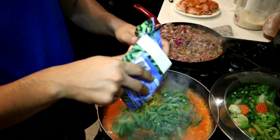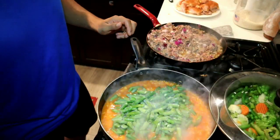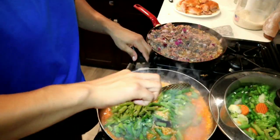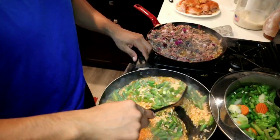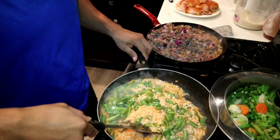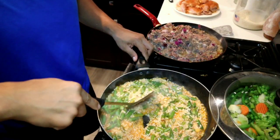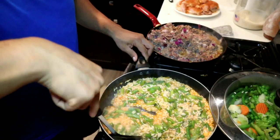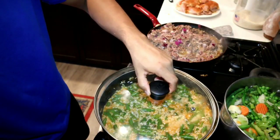Now, when my rice comes to a boiling temperature, this is where I would put another side of vegetables, and I would mix it up. And then after you mix it up, you put the lid back on, and you put the temperature on low heat. Slowly but surely, the rice will cook, and after that, your rice will be done.